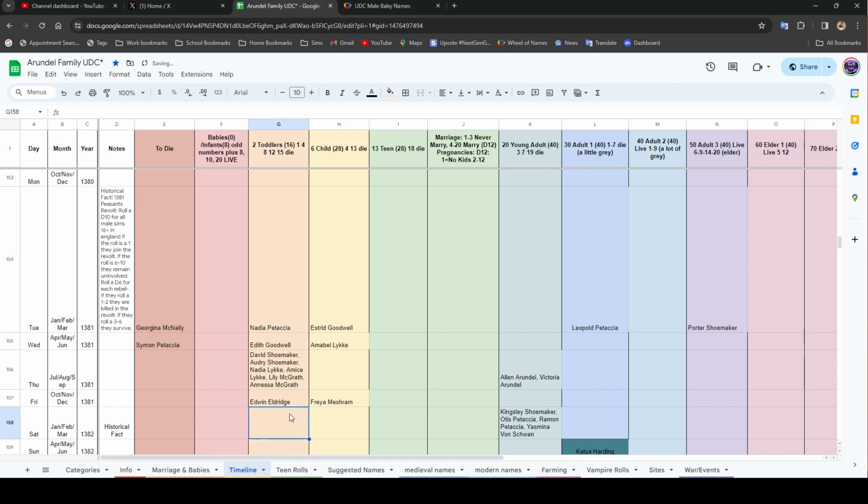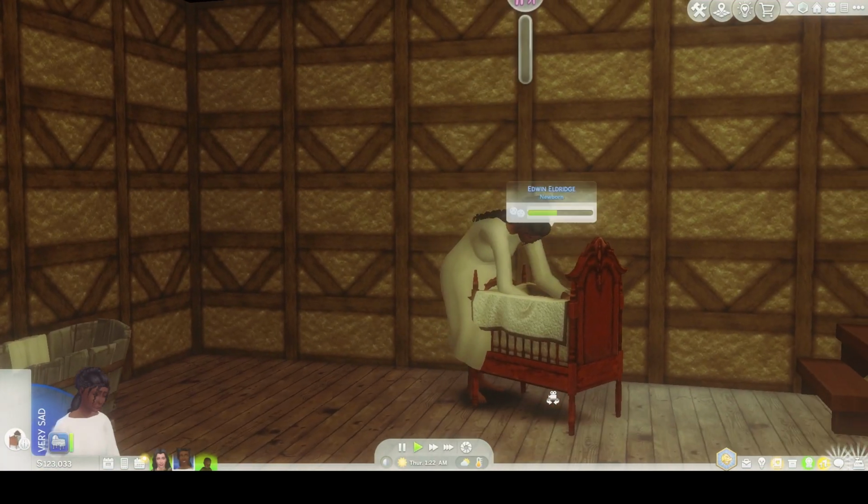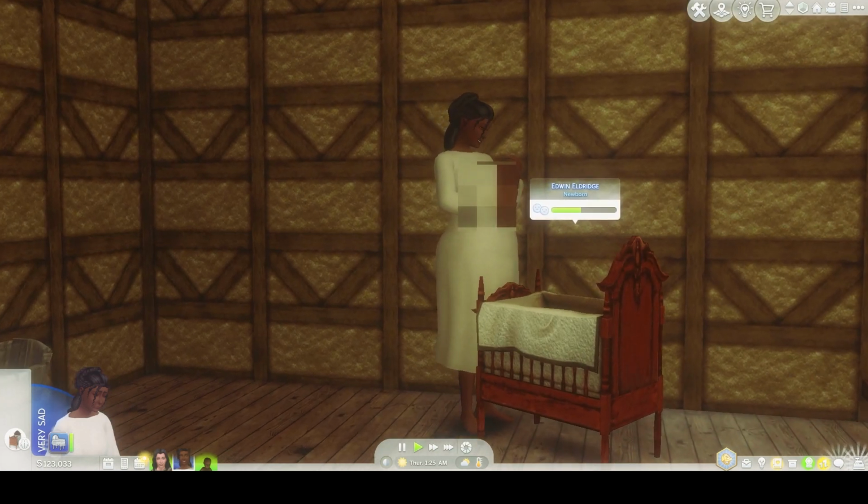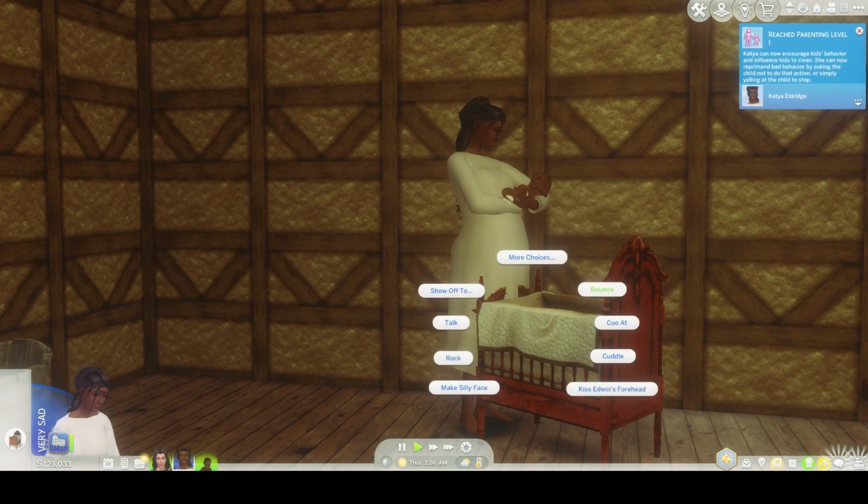And let's go ahead and age him up and get his makeover and photo for the family tree.